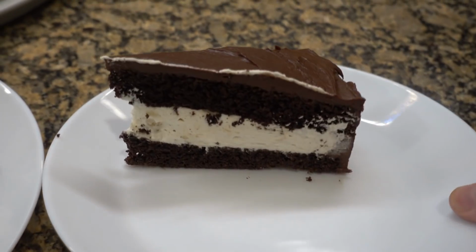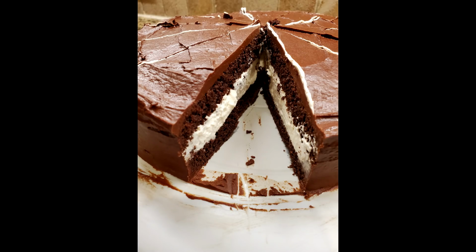So anyways, here is the finished product. One's on the side and one on the top view. And we are going to go to Flavor Town and enjoy it.